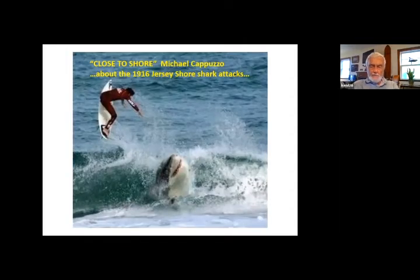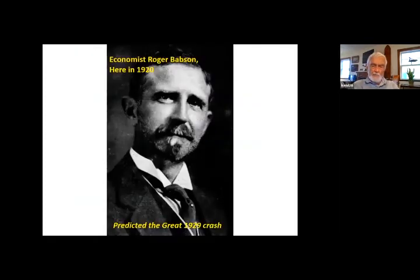There was a major disaster, not a shark disaster, as shown here from Michael Capuzzo's book on the shark attacks in New Jersey in 1916. It was called the Great Depression. And this guy, Roger Babson, shown here in 1920, predicted the great 1929 stock market crash. He was influential with Edwin Shuttle, and Shuttle managed his resources in advance of the crash, protected his businesses, and also protected his family's finances.